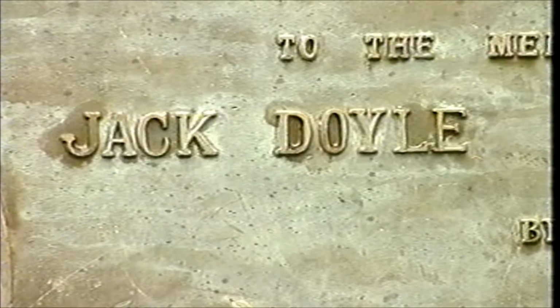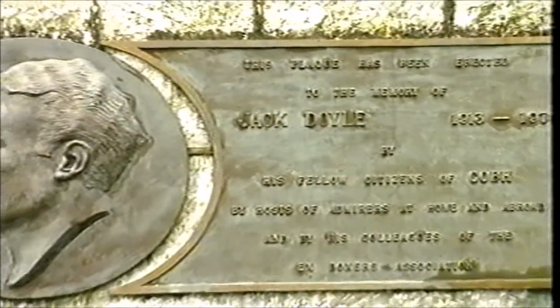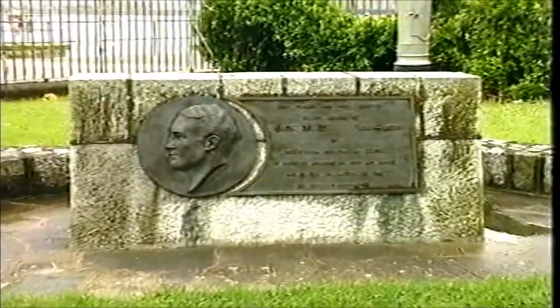Jack Doyle came to sing for us in the Commodore in 1972. And that's when I got to know Jack. And there's a nice plaque to Jack Doyle just beyond where we're standing. And we brought his remains home and buried them in the local cemetery. And of course, in more recent years, we have Sonia O'Sullivan. Sonia, she's in her prime, she has a long way to go, and she will go a long way.